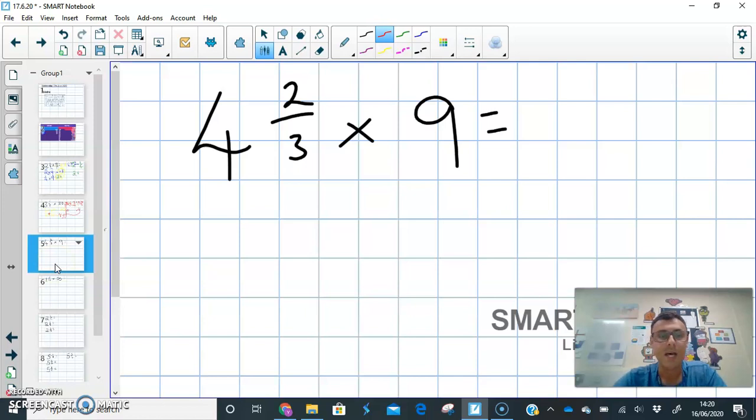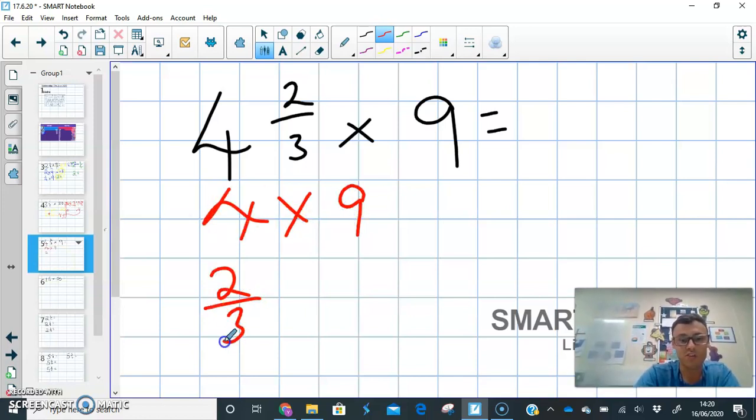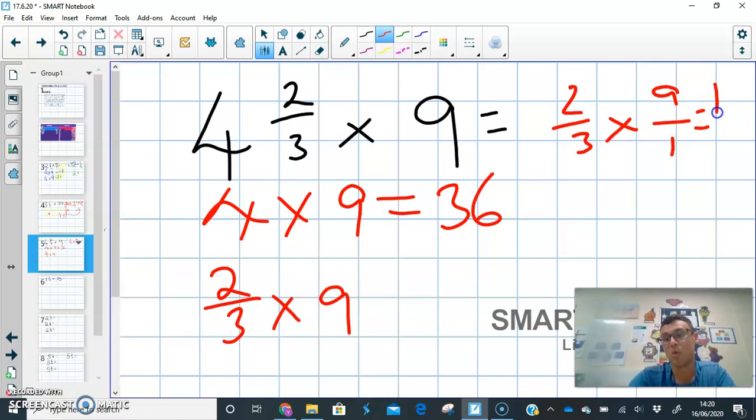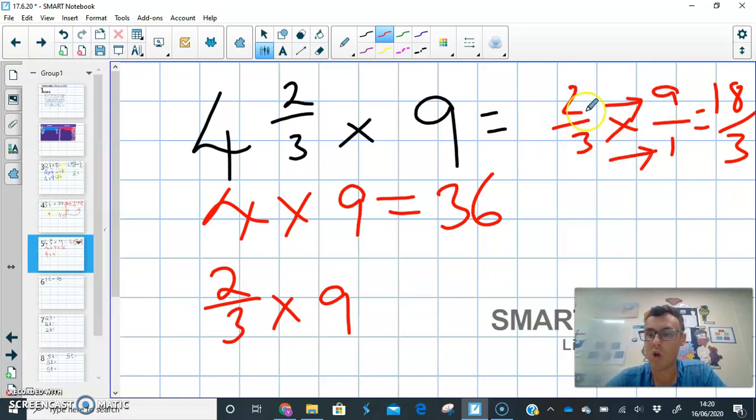Okay. Next one, again, we need to do 4 times 9, and then we need to do 2/3 times 9. Now, 4 times 9 is 36, so that's fine. We've partitioned it, and then we need to do 2/3 times 9 over 1, which is 18 over 3, because remember, top times top, bottom times bottom. Lots of children still getting these wrong on the homework page, so please remember multiplying fractions is really probably the easiest one to do.